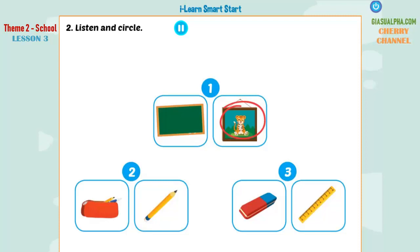2. Is it a pencil case, Tom? Yes, it is. Alfie, well done. Thank you, Tom. You're welcome. Yeah! 3. Mai, is it an eraser? No, it isn't. What is it? It's a ruler. Yeah! Alfie, get in the cupboard!